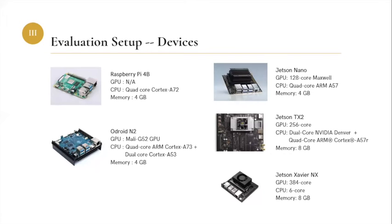So the evaluation setup is as such. The devices that we cover are, on the left-hand side, the devices that are cheaper and slightly less powerful than the ones on the right, because the right ones have powerful GPUs and powerful CPUs, and are all from NVIDIA. Basically, we have the Jetson Nano, TX2, and the Xavier NX, in that increasing order of processing capabilities.